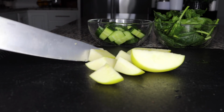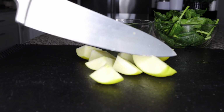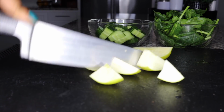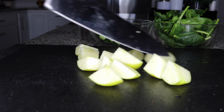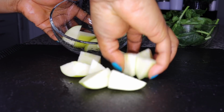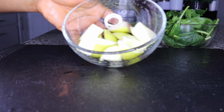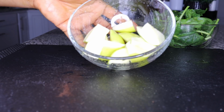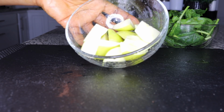So you want to get your apple just like the other ingredients. You wash thoroughly and slice into some good sizes that you can easily blend up your ingredients. So you want to slice, and voila, this is my one apple. You just put it in your bowl and set it aside. All these nutrients put together will nourish your system and make sure you are always healthy, because your organs depend on these nutrients to stay healthy.